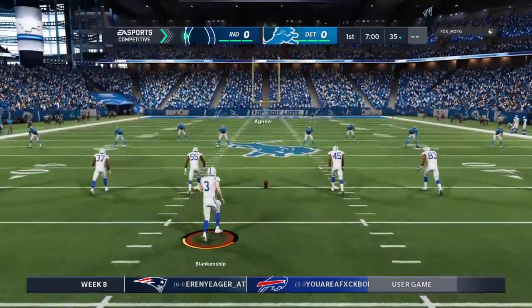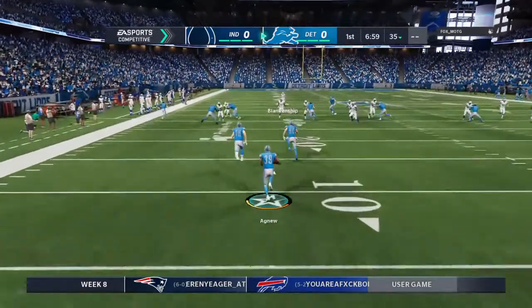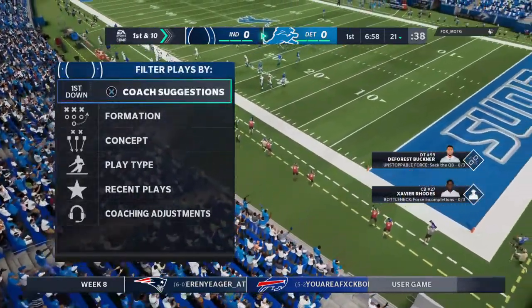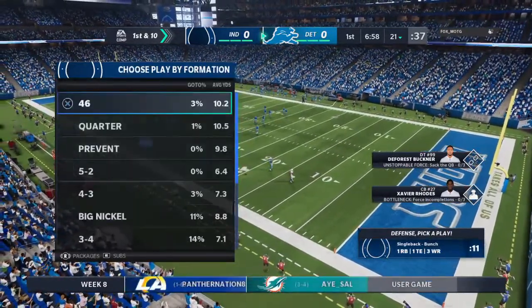Both of these teams are about to reach the halfway point of this NFL season, and we're underway on EA Sports. Jamal Agnew now to return it, and he'll get it up across the 20 to the 21-yard line. The Lions take over first and 10 at their own 21-yard line.